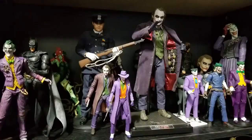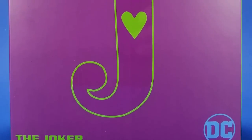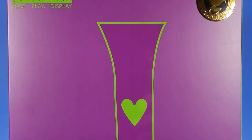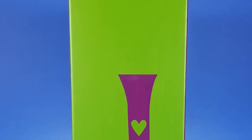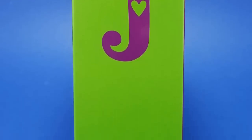Now, I have a modest collection of Jokers. I've just always, for some reason, been drawn to the character. I guess I dig on chaos or whatever. It's the same reason I kind of gravitate towards Deadpool. You just never know what they're gonna do next. And it's been that way since I was a kid. Maybe not for Deadpool, Deadpool came later. But Joker, as a kid, he's visually interesting. He's comical. He's deadly. It's a little bit traumatic if you look too deep into it. Just always been something about Joker.